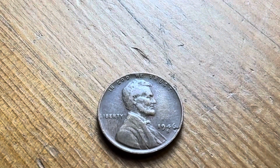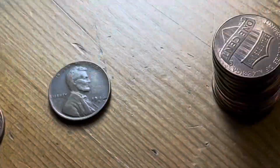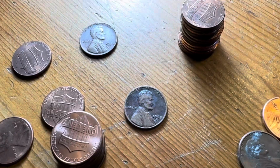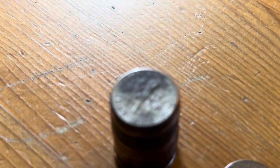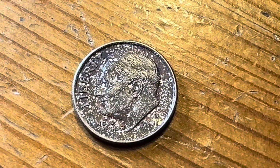And 1946, ooh, it's our first S. And now this one, chocolatey brown. Oh, no. 1958D. Okay. All right, folks. And we got dime number two in our last roll. So I guess we did have some last roll luck. And, ooh. Yeah. Not silver.